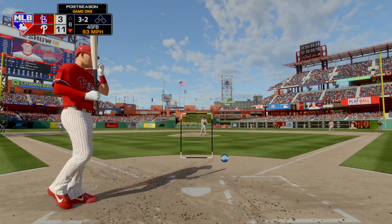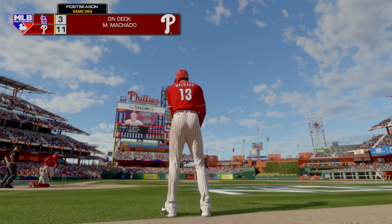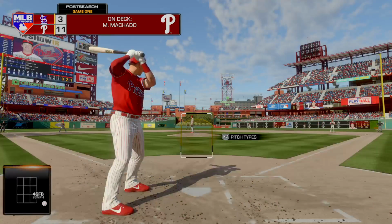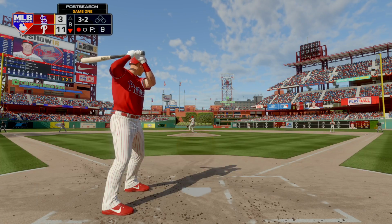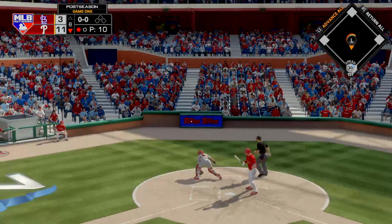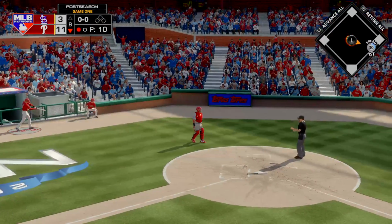This one sinks low and a touch outside. It's a full count, 3-2. In the on-deck circle is Manny Machado. He'll bat next. Oh, and he lets him off the hook there, as this isn't even close for ball 4.